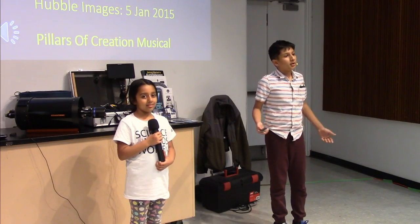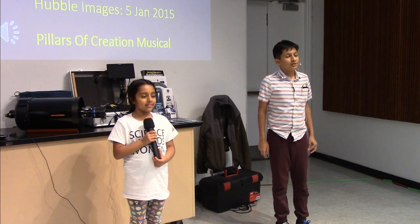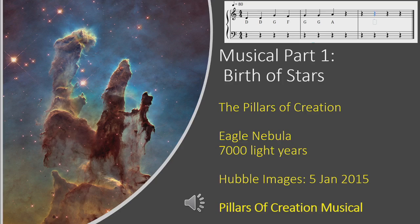So our musical has 3 parts. The first part, of course, being the birth of the stars. Stars are born in, for example, nebulas, and one of the very popular images is the Pillars of Creation. Basically, it's a bunch of gas inside the Eagle Nebula, M16, and that bunch of gas looks like a couple pillars, and it actually becomes lighted up, as you can see in this image, because of the radiation coming from the nearby hot stars.